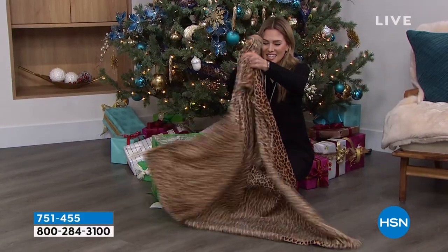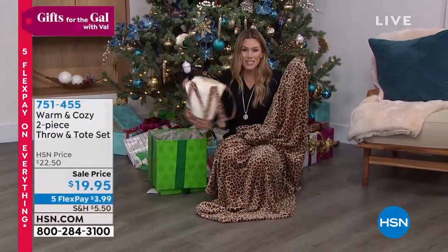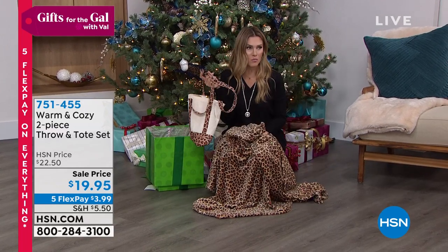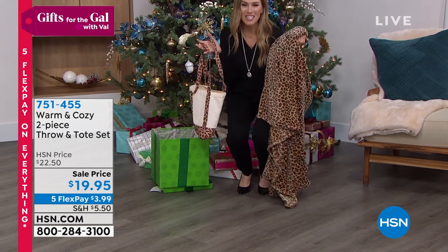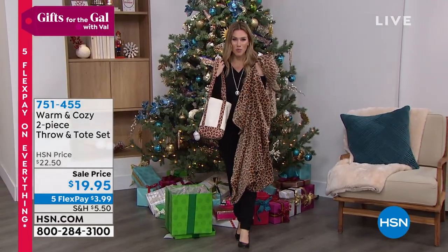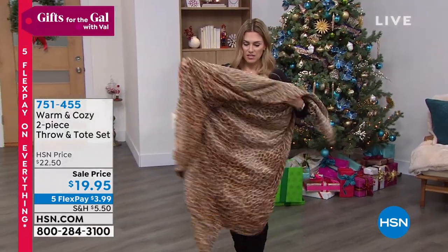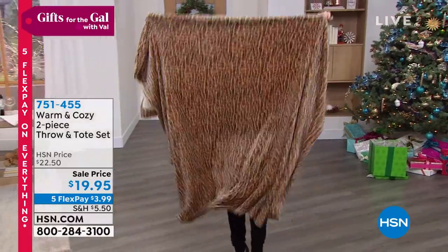This is a throw. Oh, from Warm and Cozy, but you're getting two pieces. You're getting the tote bag, which you could definitely put the throw in, or maybe you could fill it with some wine. Guy, why didn't you get me wine or hot cocoa? This is a two-piece collection. We're so excited to have this brand new for the holiday season. Look at the price point today. $19.95 is a beautiful, big, gorgeous, plush Warm and Cozy throw.